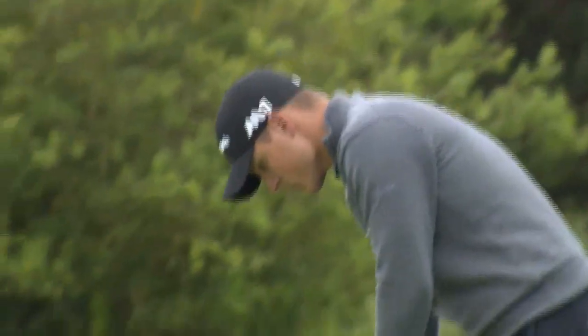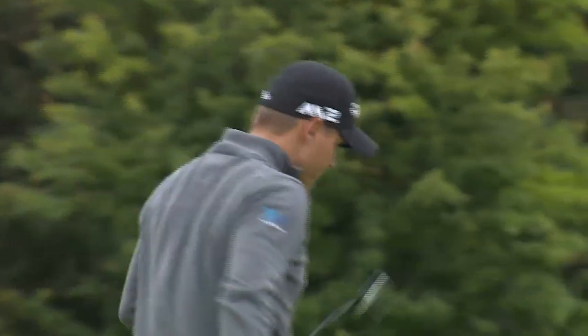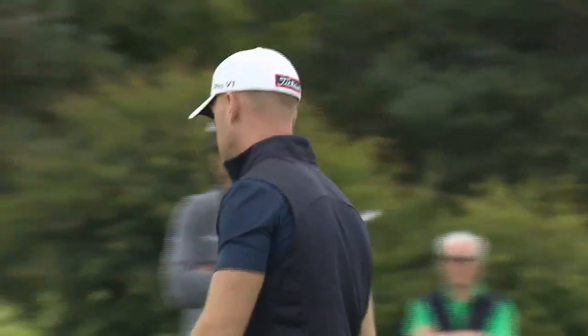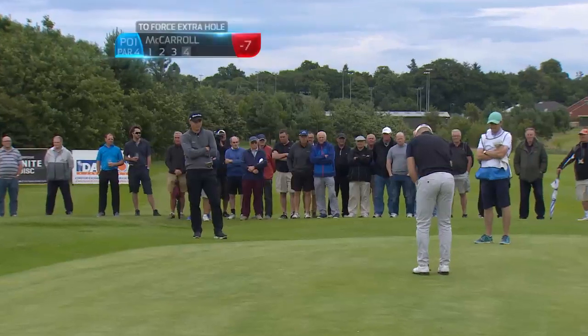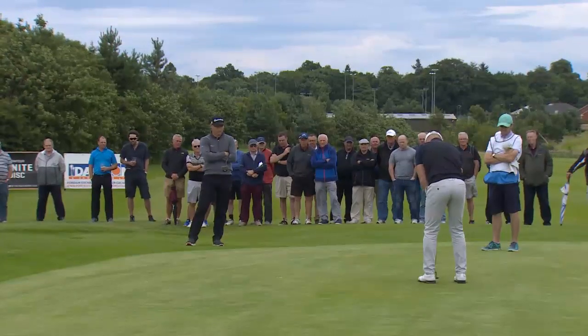Well, he was up and out of that very quickly, and that gives a chance to his playing partner to keep it all square and go to another playoff hole. I'll tell you what, Gary, if he does go to 18, McCarroll will have completed a great escape. Yeah, it will be. It just shows there's all sorts of permutations, and it's just important how he keeps still.